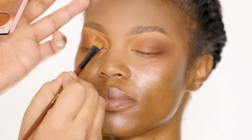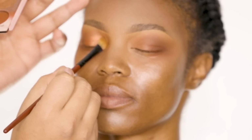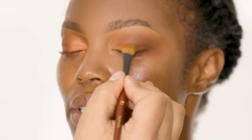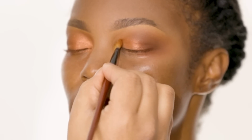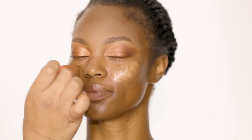I could not go without putting shimmer on the lids. Now, putting shimmer on the lids on her eye shape, you can do many different ways. You can go right on the lid, you can make a new lid, but it was important for me to just keep it dramatic for the liner. I'm using a little bit of the Lancome Tint Idol foundation.